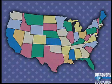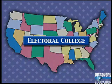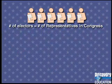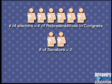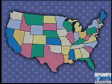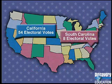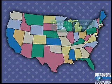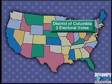How do we determine how many electoral votes each state has? Well, each state gets a number of electors equal to its representation in Congress. That means the number of senators, which is always 2, plus the number of representatives in the House of Representatives. The number of representatives a state has is based on its population. So, the greater the population of a state, the more electoral votes it has. There are also 3 electors for the District of Columbia.